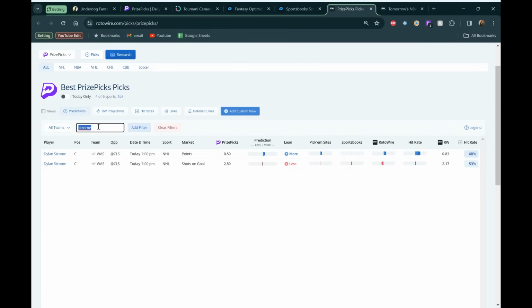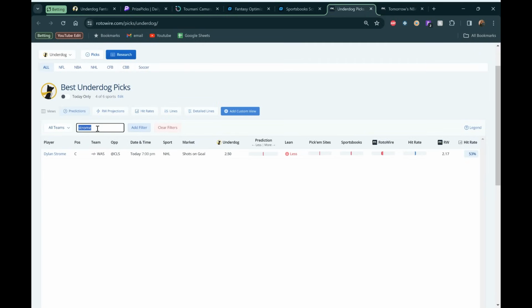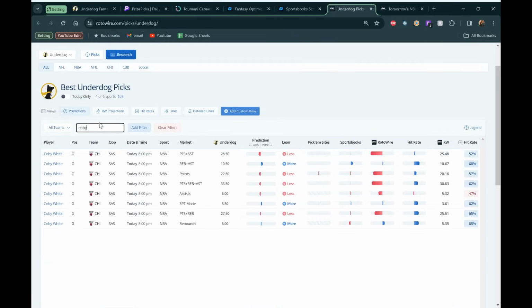And this is one that other data points are really liking as well. Let's go to Kobe White. Again, we have to switch over to Underdog here and take advantage of that. We find Kobe White here, if I can spell his name right. We see that 10.5 line is his best line on the board. Predictions are on the over. Sportsbooks, as we just saw, are on the over. And even RotoWire is projecting a little bit over on this one as well, 10.67. And the hit rate is absolutely crazy.